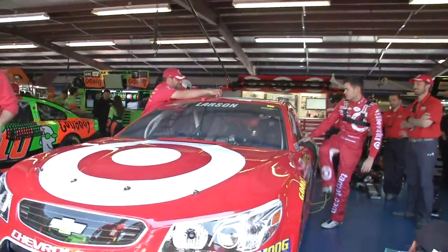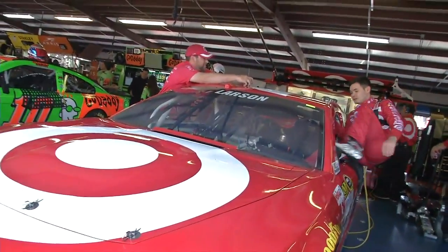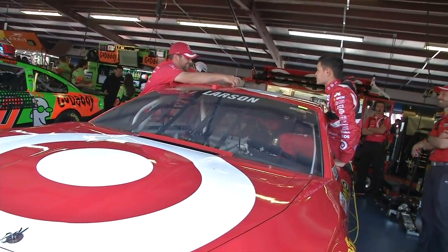We got to hustle. We got about 8 minutes left, and we got a lot of cars to show. I guess we've had a good time talking to a few people. There is Kyle Larson with an average finish of 13.5, hopping in his car. This will be his third start here at Talladega.